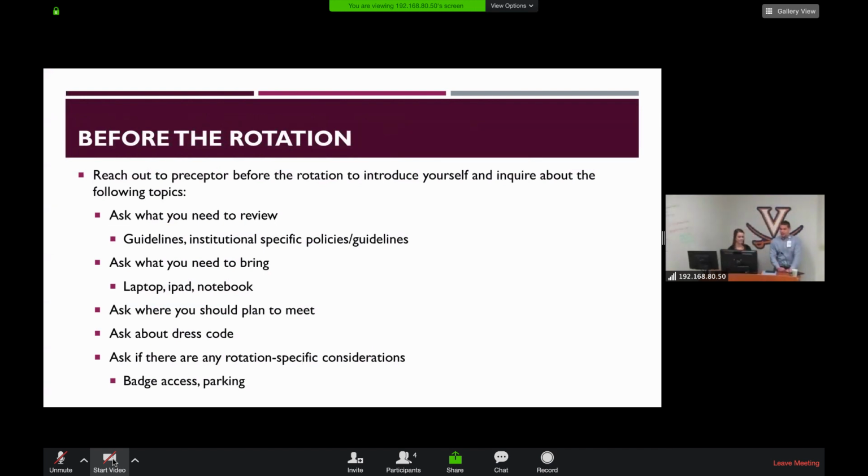Another thing to add to this is, I don't know if you guys are familiar with using Google Drive or some other Dropbox, but as you pull in guidelines, save them, because you'll bring them up continuously on your rotations, especially like IDSA and things like that. And you can even share them between yourselves. I think that's really helpful.